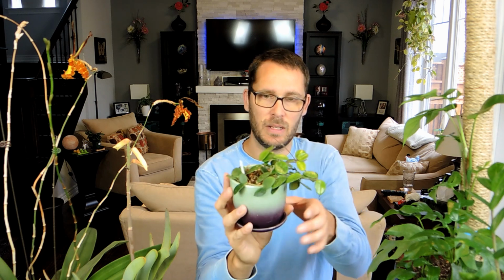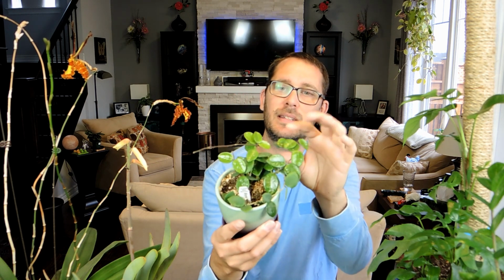So this one, again, I let dry out and then water it well. I think I probably water it at least once every 2 weeks, but sometimes once a week. Depends on what it's like. It's in an east-facing window. It gets morning sun, and yeah, it's a happy little guy. So I really enjoy this one.